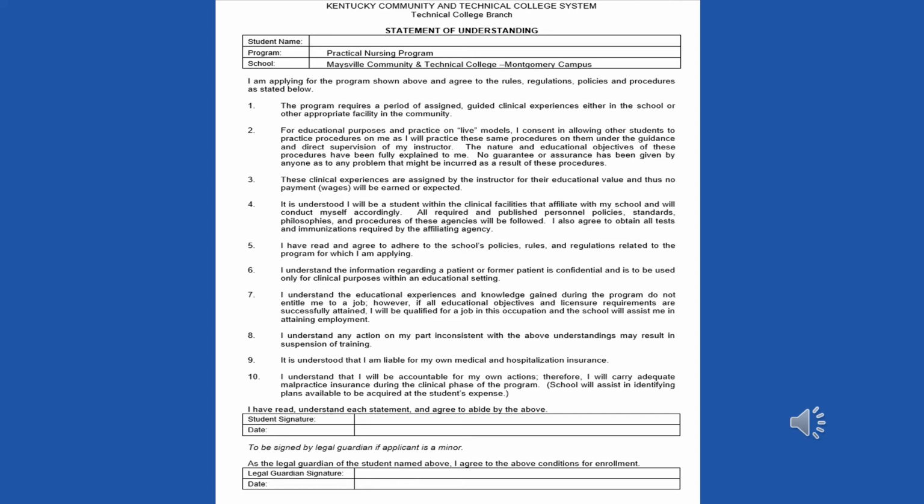When you talk about adhering to the college's policies, rules, and regulations, we give you a student handbook at the beginning of the nursing program, and that is your Bible basically for the program. It tells you about uniforms, what you have to wear to clinical facilities, about professionalism, and we are very strong on you following those rules.